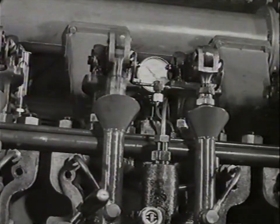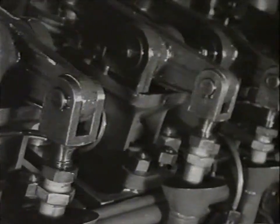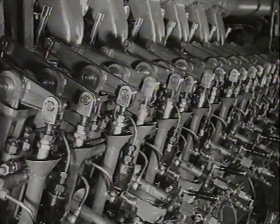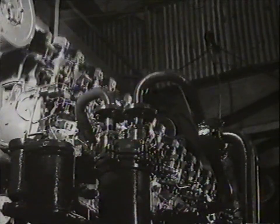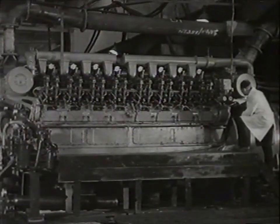The diesel engine and main and auxiliary generators form one unit. It was specially designed and developed for rail traction, and the governing and control gear arranged for complete remote control. Incidentally, this 17-ton engine is the largest V-type to be built in Britain.